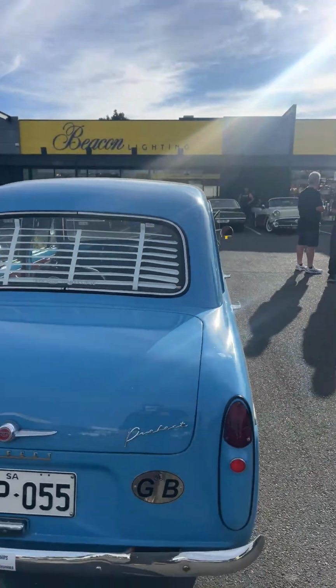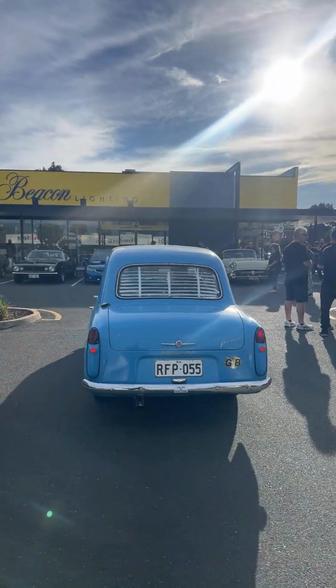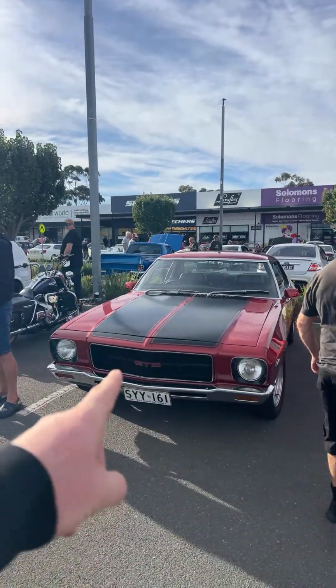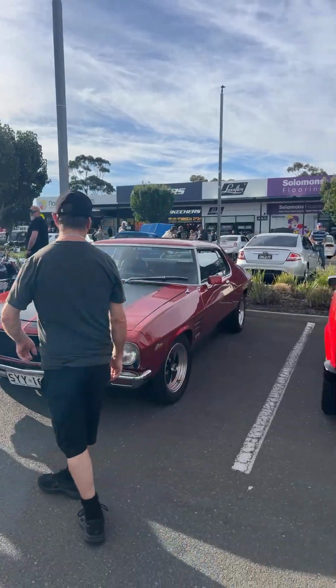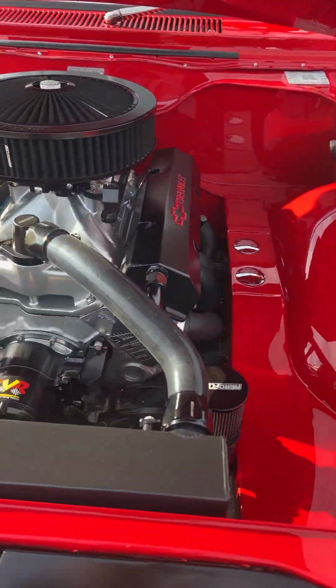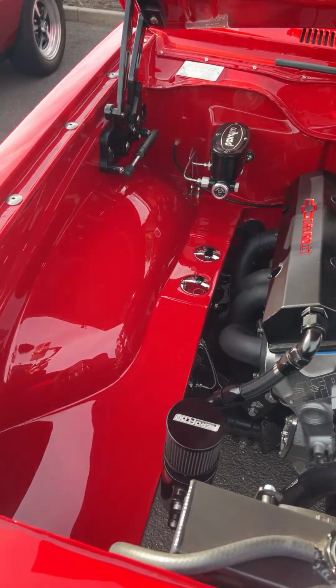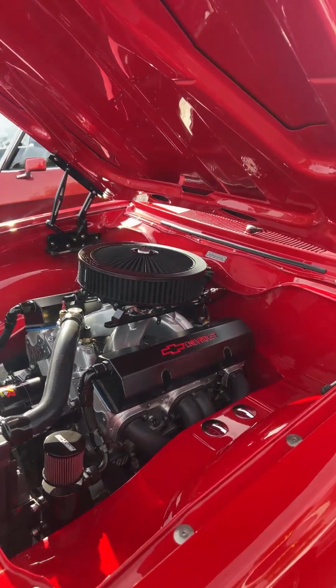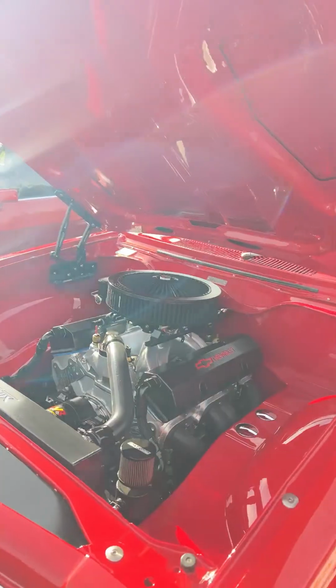Gorgeous old girl. Stone chips are the best trophies. Love it. Great sticker. Gorgeous HQ. Love the color of that one. And speaking of color, let's check this. Oh, is that not wild or what? That is automotive art. There is nothing popping off that at all.